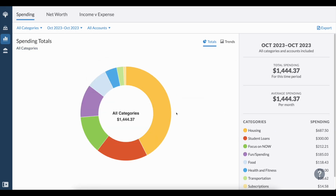So that is how I've spent $1,444.37 so far for the month of October.